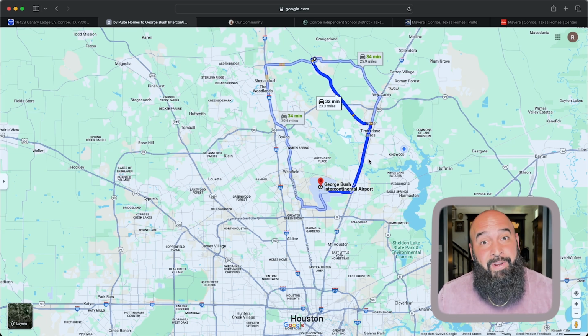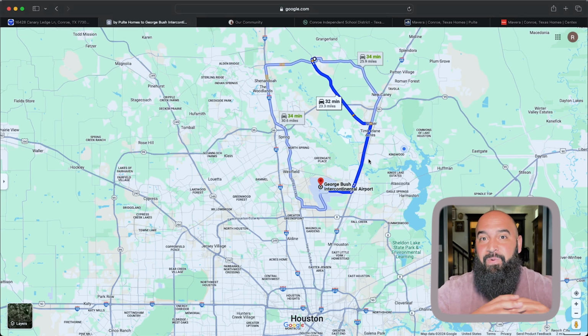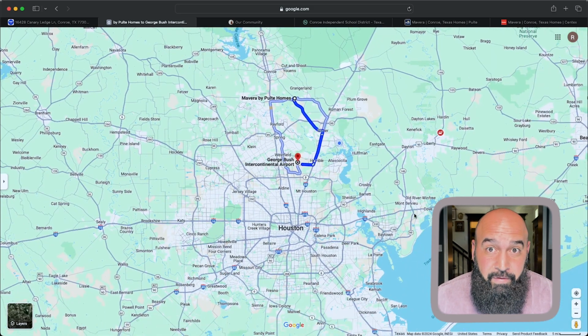So traffic, in my opinion, being from LA, Orange County, traffic in Houston is nothing like what I experienced out there. If you're from there, you know what I mean. There's not really that many highways to get where you need to get to, so everybody's on the same highway. But not really that way here. There's always a way around traffic. So keep that in mind if you're coming out here to explore, especially if you're from LA like I am.